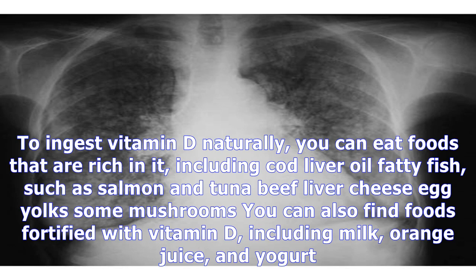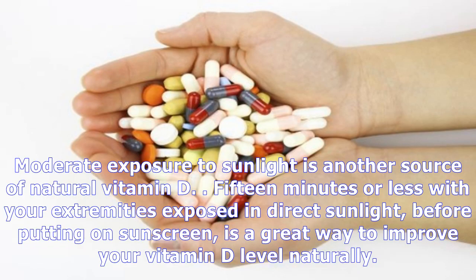To ingest vitamin D naturally, you can eat foods that are rich in it, including cod liver oil, fatty fish, such as salmon and tuna, beef liver, cheese, egg yolks, and mushrooms. You can also find foods fortified with vitamin D, including milk, orange juice, and yogurt. Moderate exposure to sunlight is another source of natural vitamin D. 15 minutes or less with your extremities exposed in direct sunlight, before putting on sunscreen, is a great way to improve your vitamin D level naturally.